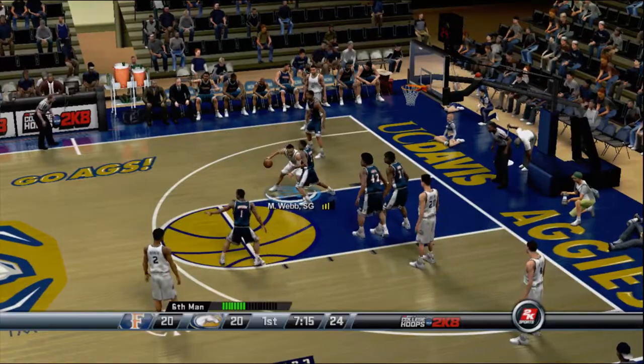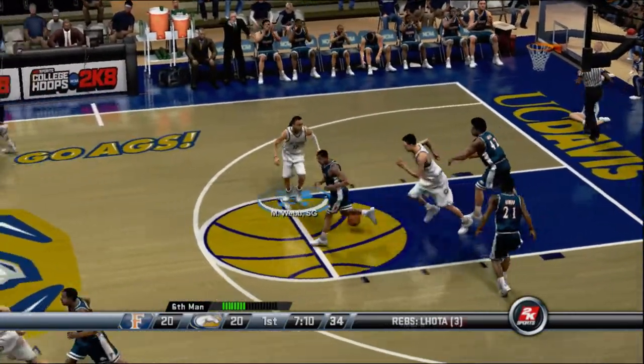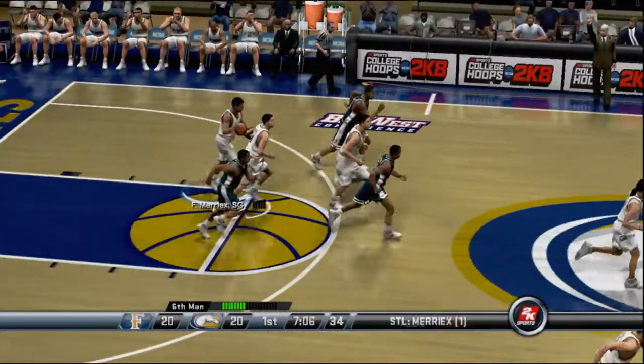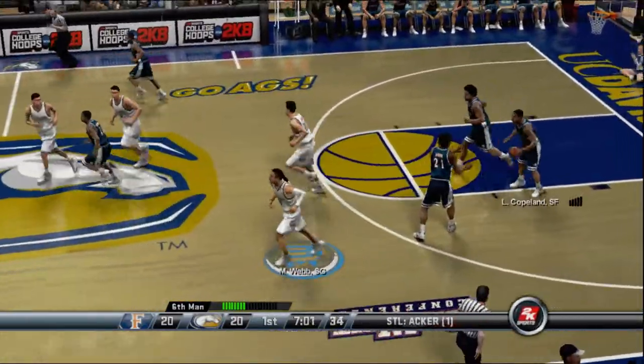Backs him down. Lota snatches it down inside. The D served it up to him, and he still doesn't sink it. That'll give the coach a pain in the stomach. Snatched away.